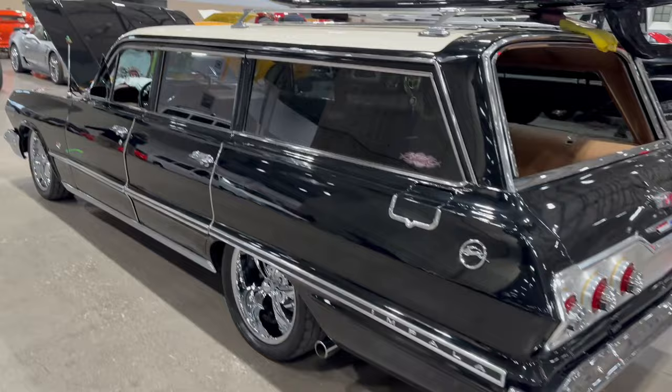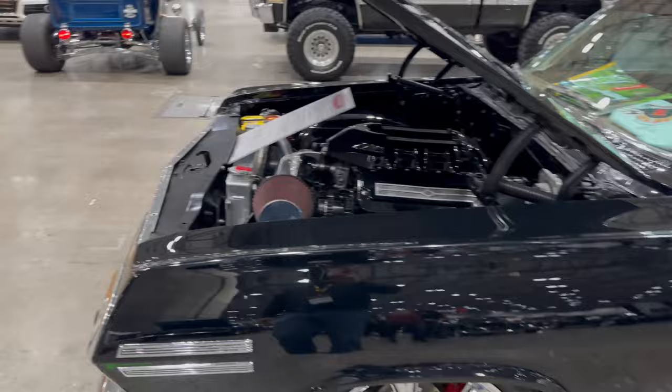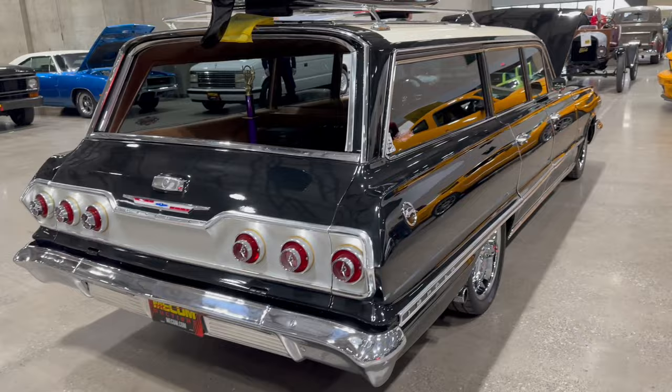Like I said, that's what's fun about going to these deals, checking out a ton of cool cars. Sweet 63 Impala wagon, supercharged T-bucket. That's what makes these deals great. So much cool stuff, and just rows and rows of it.